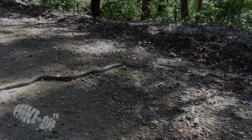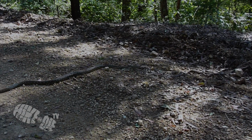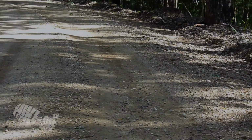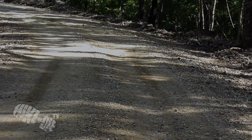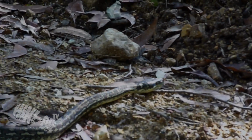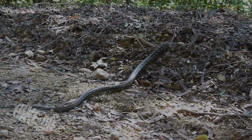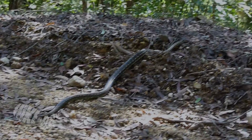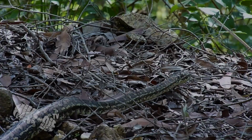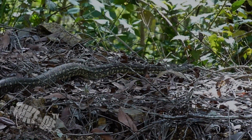Yeah, another snake. I almost ran over this poor guy or girl. You had to see the marks there on the road where I skidded to a stop. Managed to come to a stop just in time. That's 2 in one morning. I'm just glad it's a python, and I'm just glad that I didn't run over it. Must have been so close.